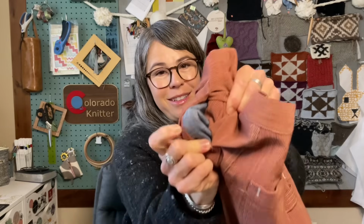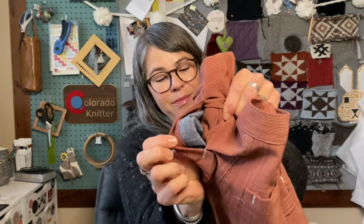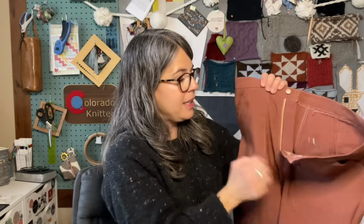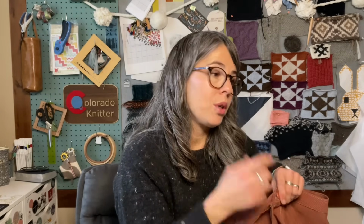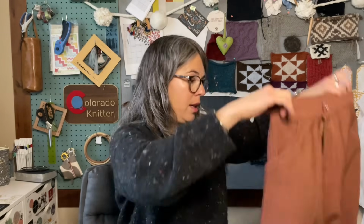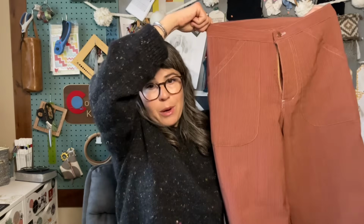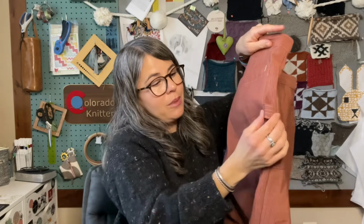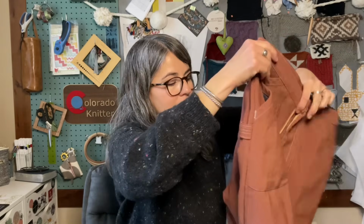The pockets are lined with this cute denim. Again, they're lined here. The pattern is written beautifully. It does have multiple pocket versions that you could do. You could lengthen them. You could shorten them. You can mix and match. You can add as many pockets as you want. I have the little loop here, which is so cute. You can make it wider or whatever you'd like to do.